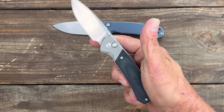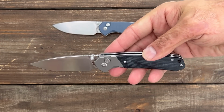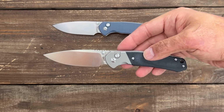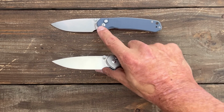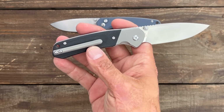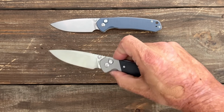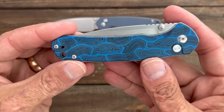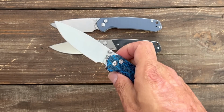You can also get it with this satin blade with the titanium bolsters and the black canvas micarta scales. This is a Knife Center exclusive. I think this one's like 70 bucks. This one right here is going to run you 50 bucks. This one with the G10 and the stainless, both of those are, I think, 50. This one also comes with a milled contoured titanium pocket clip. And I also got one from the White Mountain Knives with this brain-looking blue G10. Very cool.